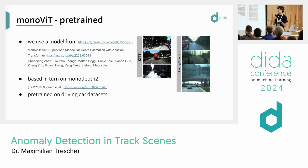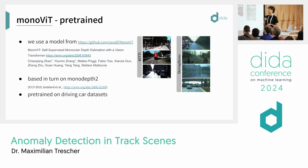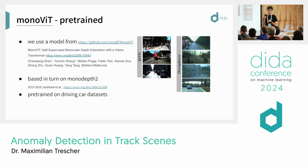So we used a model that's called MonoViT. It's mono for monocular depth estimation and ViT for vision transformers. I'll later say something about vision transformers as well. It's a pre-trained model. It's available at GitHub, and there are also references linked. It's in turn based on Monodepth2, and I mention this here because the people of Monodepth are actually the ones that introduced lots of the interesting ideas to this field.